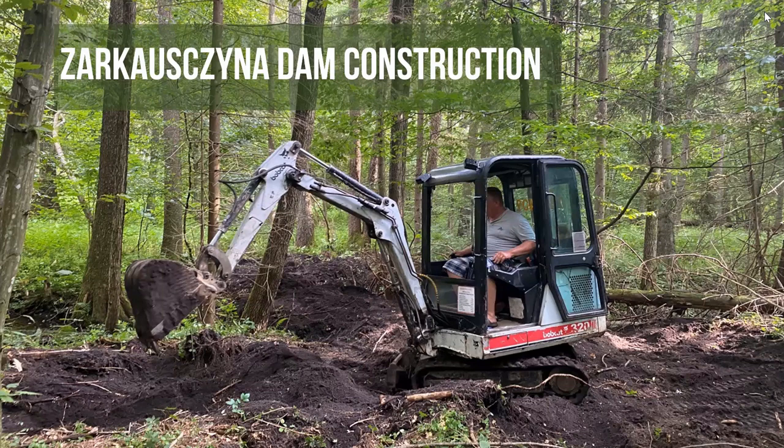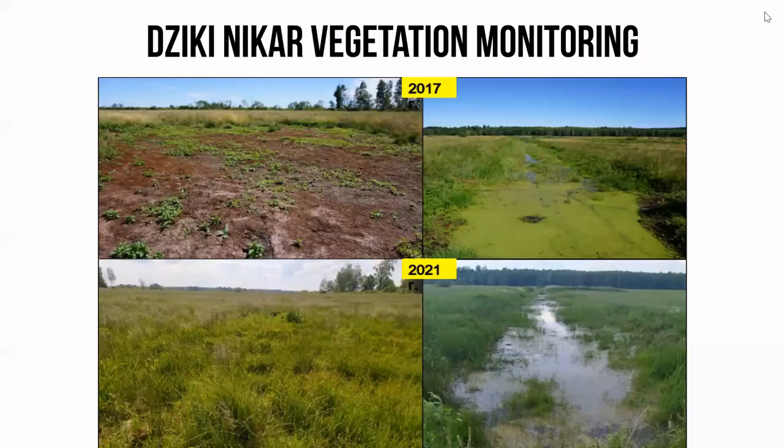And the last one, but also a very, very important step, is the monitoring of what we've done and the maintenance of the dams. Because with time, of course, there is some damage to the dams, and we have to make sure that they are in good condition to perform what they were built for.